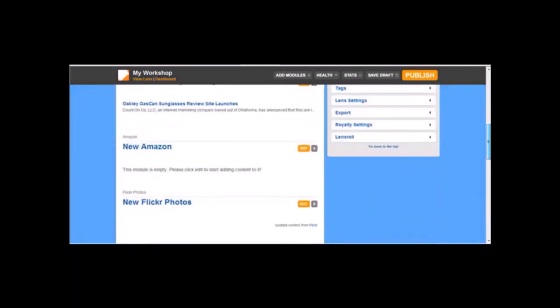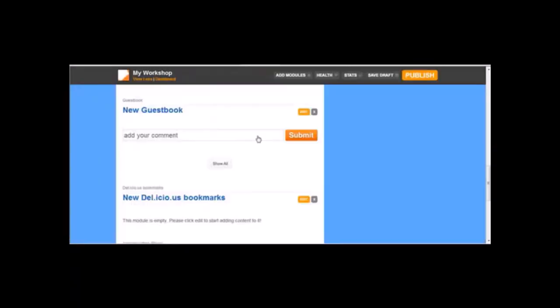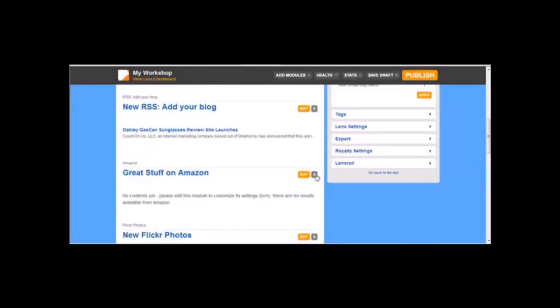And that's another great feature, is you could go to edit here and choose great products. You could let Amazon help pick products. But I don't recommend you do that just because it might take away from your affiliate commissions. So you can cancel out of that. And if you don't like anything up here, just hit cancel and then hit OK.